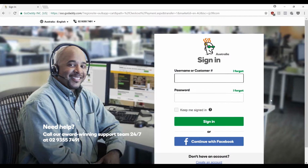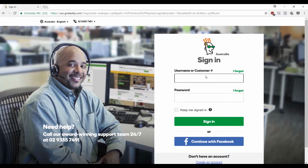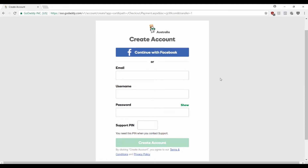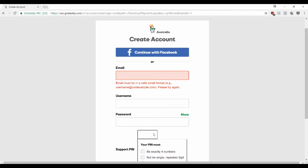Alright, so you're going to be brought to this section here. So I'm going to be assuming you don't already have a username and password. So what you're going to want to do is you're going to go to create account. Okay, so you're going to be brought to this section here, and what you're going to do is type in your email, your username, your password, make up a password, and then make up some kind of pin. And make sure you don't forget this pin, because GoDaddy might ask for it one day down the track. So have a pin that's easy to remember. Obviously not 1111, but go with something that's easy enough to remember.